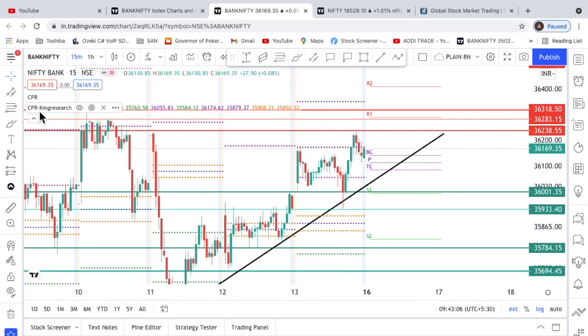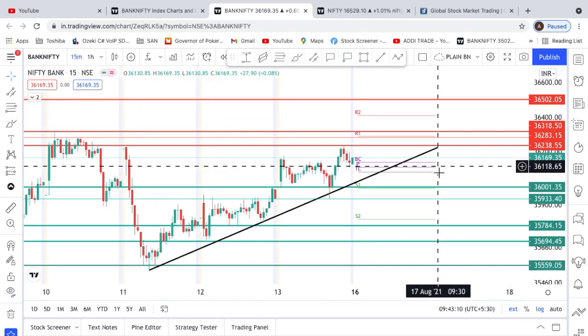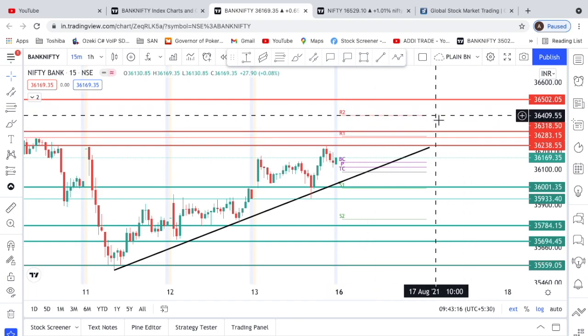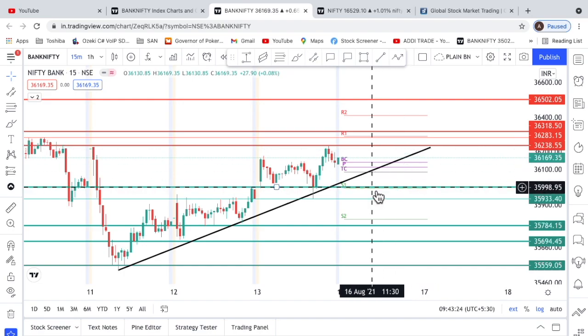So let's see, the CPR for Monday is R1. We already have a line marked at R1. R2, we don't have any line marked, but we'll have the CPR level. So in case we face resistance here, we'll book profit. And S1 is at about 36,000, where we already have a line, which is good.